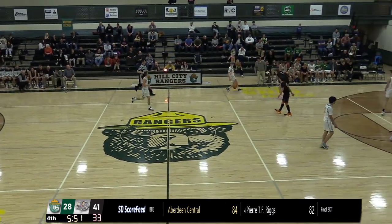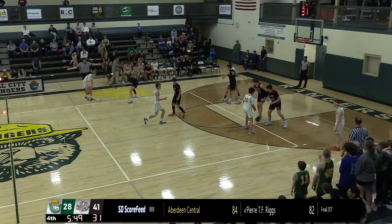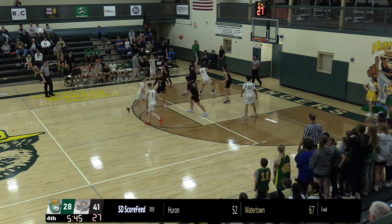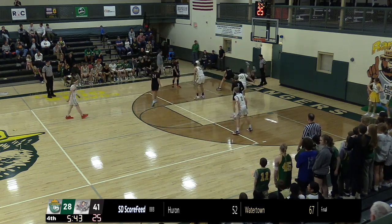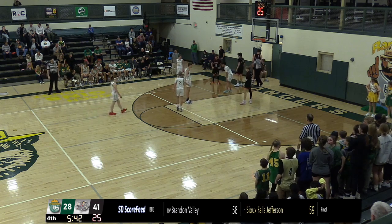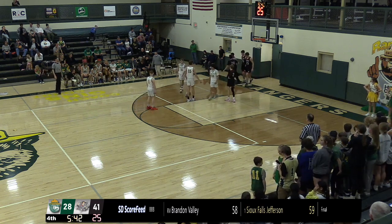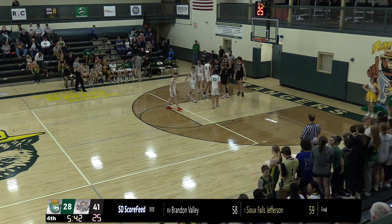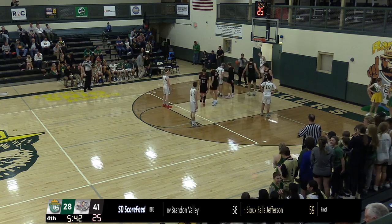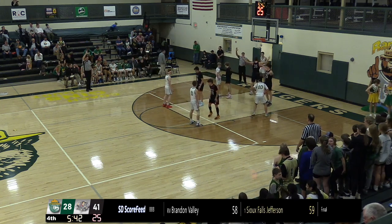Another bucket would be big here. We'll see what Coach Harvey draws up. Looks like maybe they might want to go inside here. No help yet. Now the help comes a little late finding that. The Scoopers are just so long. They're trying to go over the top, and they've done a good job of tipping away that post entry. They're fronting the post, a little bit different philosophy than what the Rangers are, just playing behind there, making it difficult to get Jorgensen the ball there in the post.